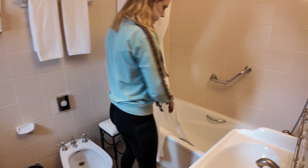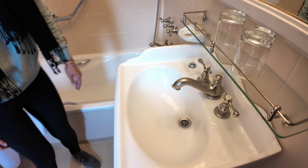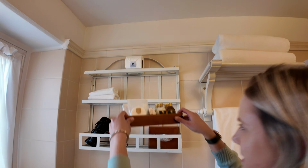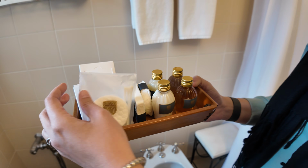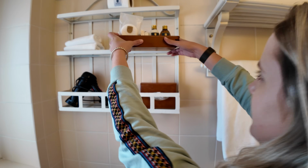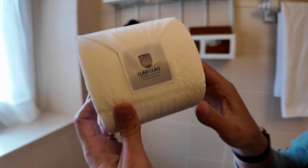And then the bathroom. Got a tub, an old-fashioned sink. It's very old-fashioned. I don't know how old this hotel is, but it reminds me of the old hotels back home. And then this little tray thing is so cute. You got all of your shampoo and conditioner and toiletry stuff here. Shower cap, soap. Oh, you're gonna like this soap. Put that back. And the toilet paper even has the logo of the resort.